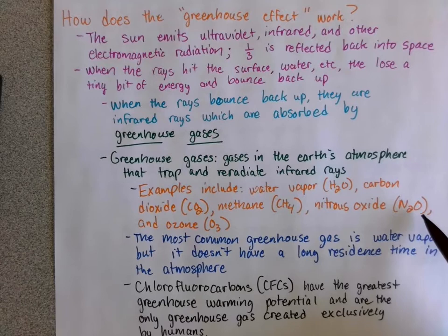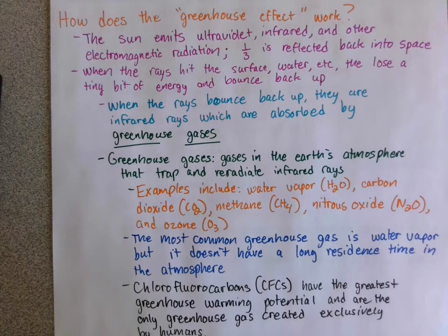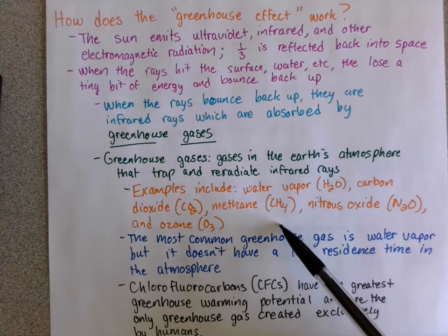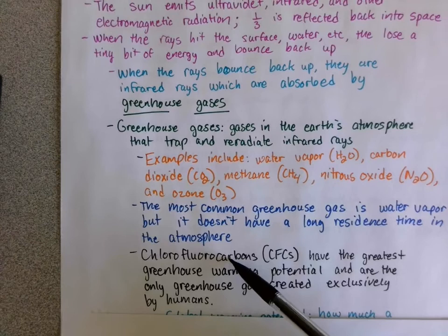All right, so I've already said this. The most common greenhouse gas is water vapor, or H2O. It doesn't have a long residence time in the atmosphere. It's condensed back into clouds and stuff like that. And then we have to talk about the one that I didn't list up here, and the reason I didn't list it up here is because this is chlorofluorocarbons, or CFCs. That is really the only greenhouse gas that was exclusively created by humans. CFCs have the greatest greenhouse warming potential.